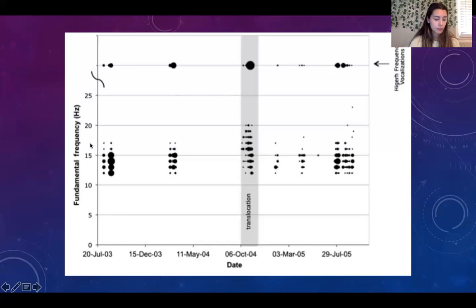So starting at the leftmost data points, they're more organized and tightly correlated than the data we see across the graph. This is the data taken from pre-translocation, and the recordings range from about 12 hertz to about 17 hertz. The gray column is labeled translocation and looks to have more disorganized vocalizations. It's not as tight as the pre-translocation vocalizations. And these vocalizations range from 12 hertz to about 20 hertz, so slightly higher.